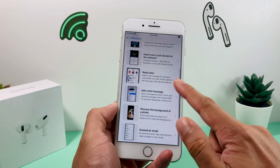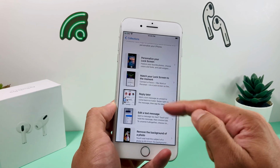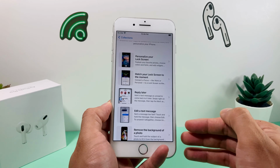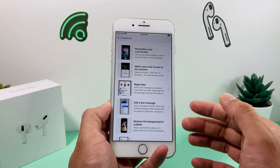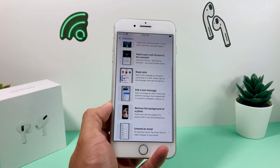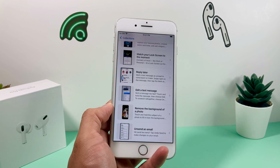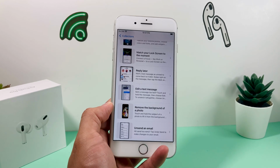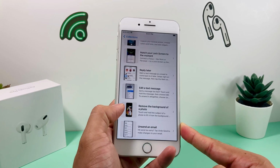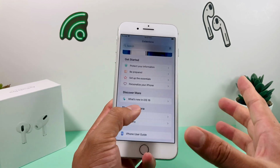Some of the new features of iOS 16 that you'll notice here: you'll be able to customize the lock screen, which we'll show a little bit. You'll be able to edit text messages. You can reply later, mark messages as unread, and much more, and then unsend messages as well. There's a feature to remove background, which we're not really sure if the iPhone 8 Plus supports. So far, it doesn't seem like it's supported. It might come in a later version because this is the initial version, so the A11 devices might not be able to do that. There's also the ability to unsend an email as well. So those are some of the highlighted features.